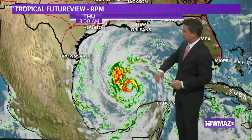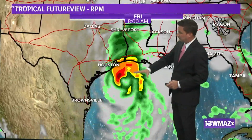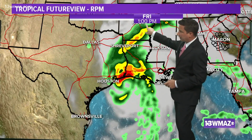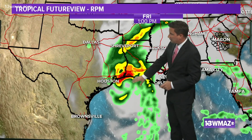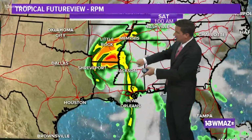Here we go as we get into tomorrow. Notice the thing getting its shape a little better here again. That's it blooming back out to a 2 or 3. There's landfall as we get into Friday afternoon into the evening. And then we go forward. We're looking at Friday night here starting to come on up.